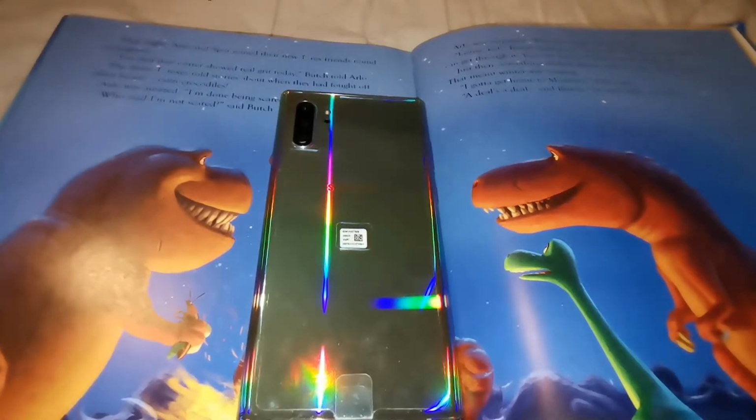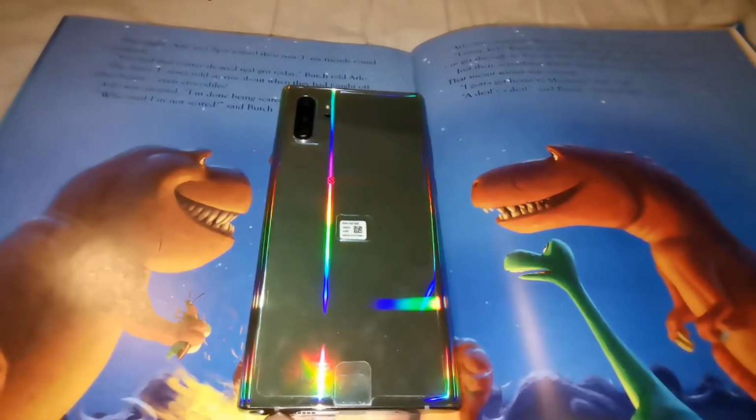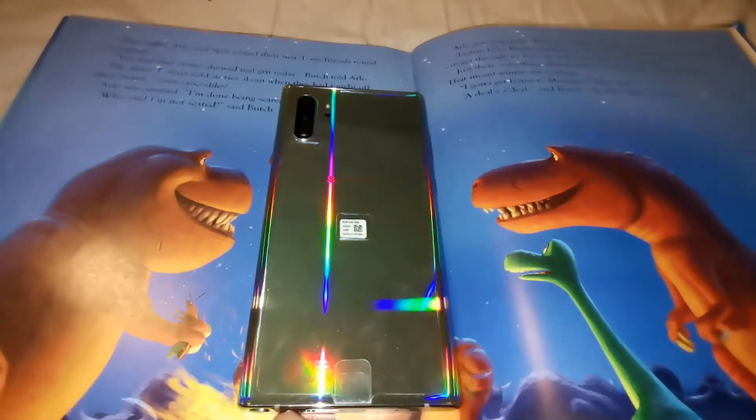Your operating system came out with Android 9 Pie and One UI right out of the box, and I believe mine has now been updated to Android 10, but we'll double check on that and go through the settings and have a look at that.